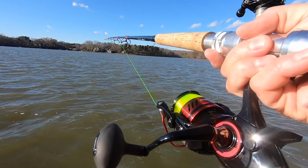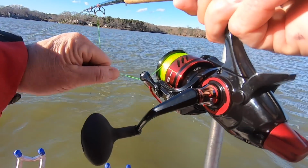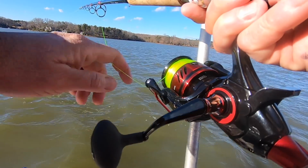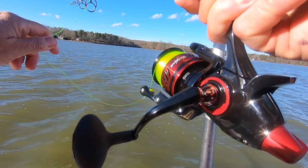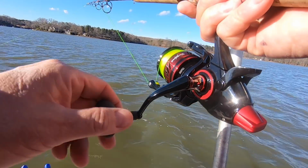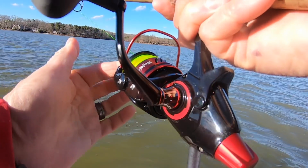Of course, he's on top of the water back there. He's not a very good actor at this point. But the fish can actually take line. It's almost like having your rod in clicker mode. And then to knock it into gear, watch this. Boom. Now it can't take line. You're back to your drag again.